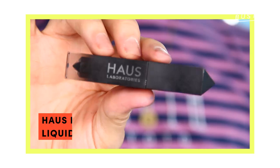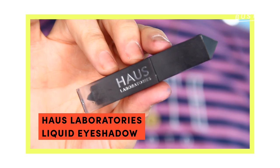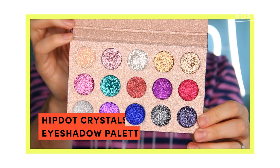I'm gonna pop in my eye this House Laboratories Enchained Ballerina, because I love how dark and pigmented it is. I use this one all the time. I'm actually gonna take some of this and bring it from the edge. I also wanna add a little bit of sparkle. I'm going to take the Hip Dot palette in Crystals. Look at that, it's so good.